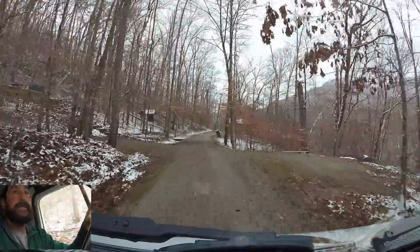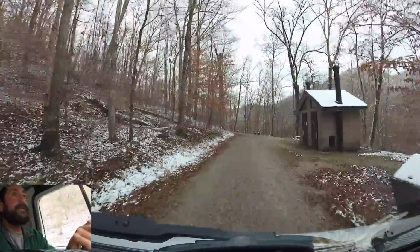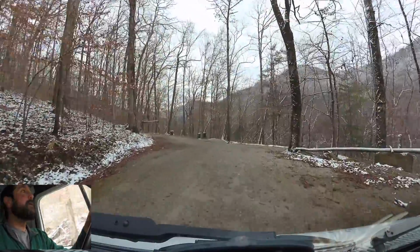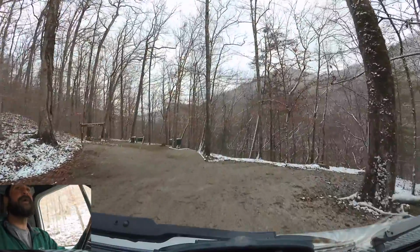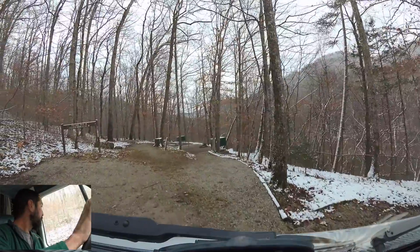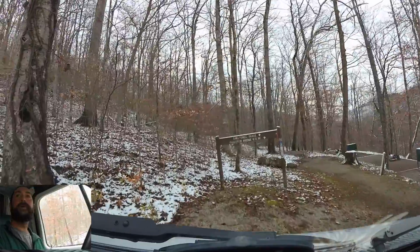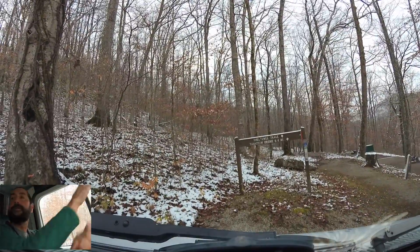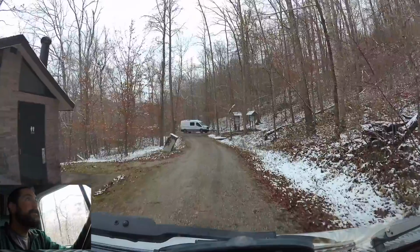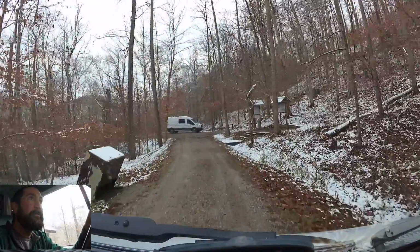Possibly won't be able to fit 2 vehicles in one spot. Looks like they do have toilets here. And I think that is it. Not much for turnaround space here. Not much at all. You want to go off the edge here. So, I guess we'll scope this out and see. It's pretty tight up in here.